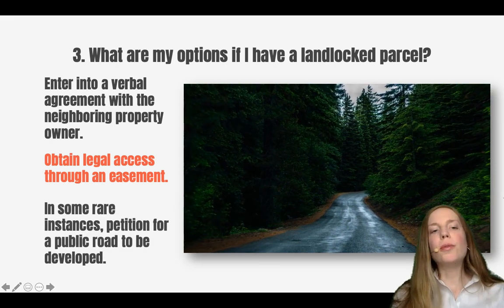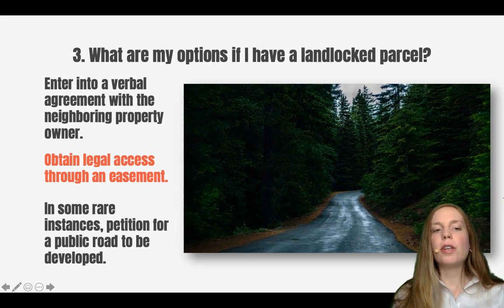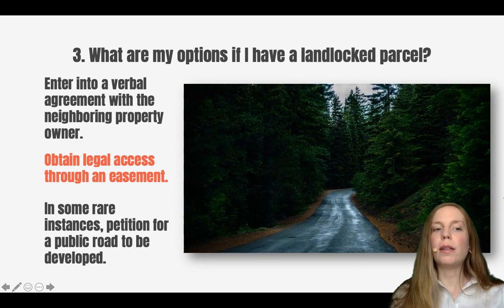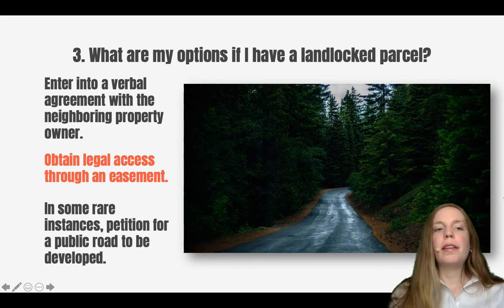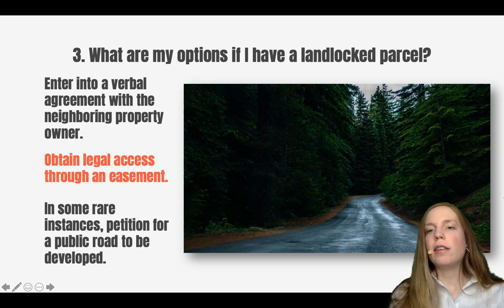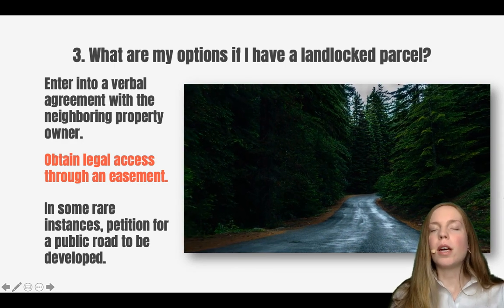And I'll also note that in some rare instances, you can also petition the county or local jurisdiction to develop a public road to your lot. This is probably not going to be a feasible option in the vast majority of cases, but it is sometimes an option.